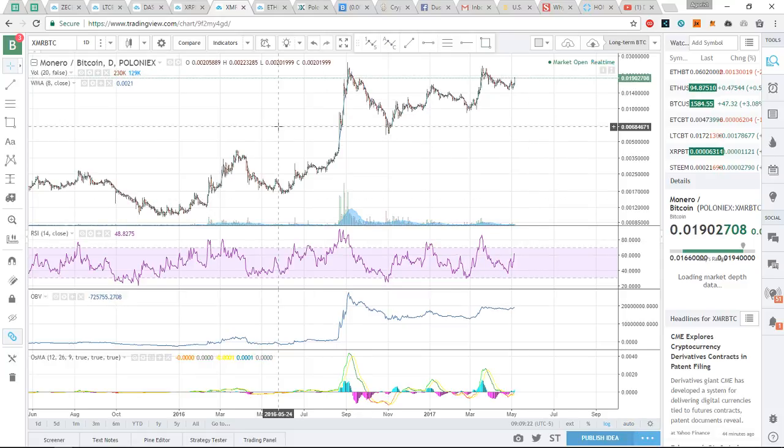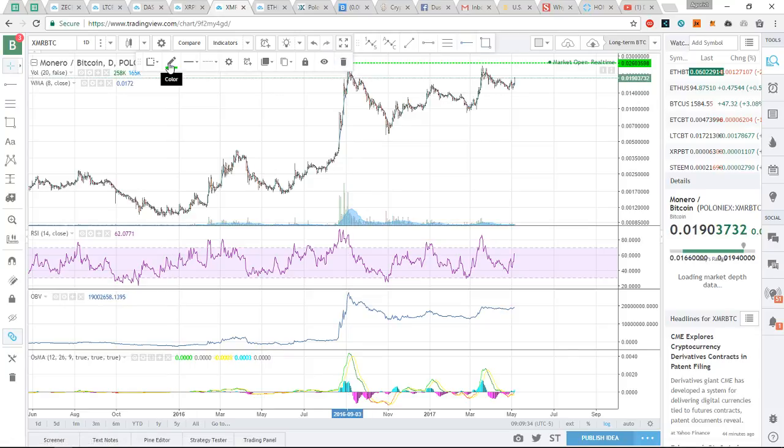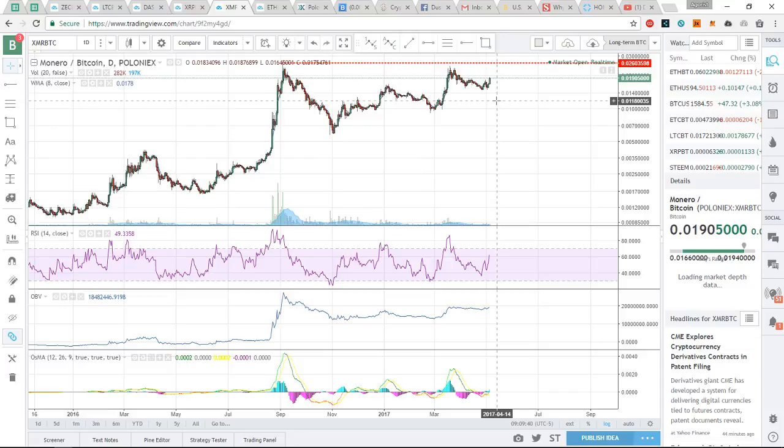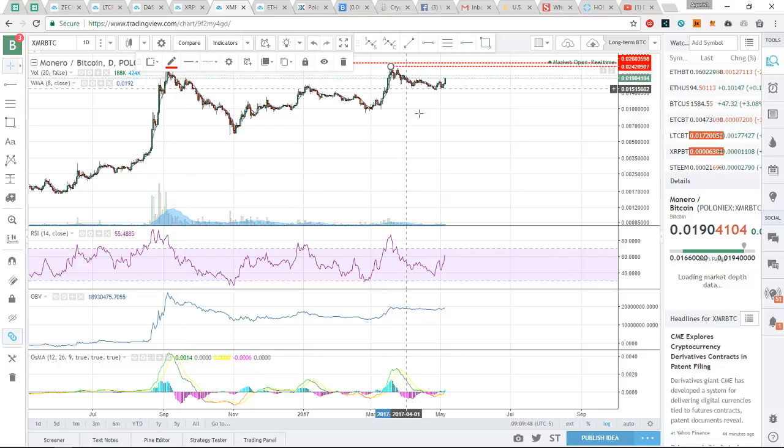Now, take a look at this chart. As you can see, we have a big high here. This is at least an interim high, maybe the all-time high. I'm not sure on the history of Monero. But we're going to set a little red line up there. That's our resistance line. And we can also go over here to this other interim high. It almost touched that resistance line, but I'm going to go ahead and draw another one there. So we've got a resistance zone up here.